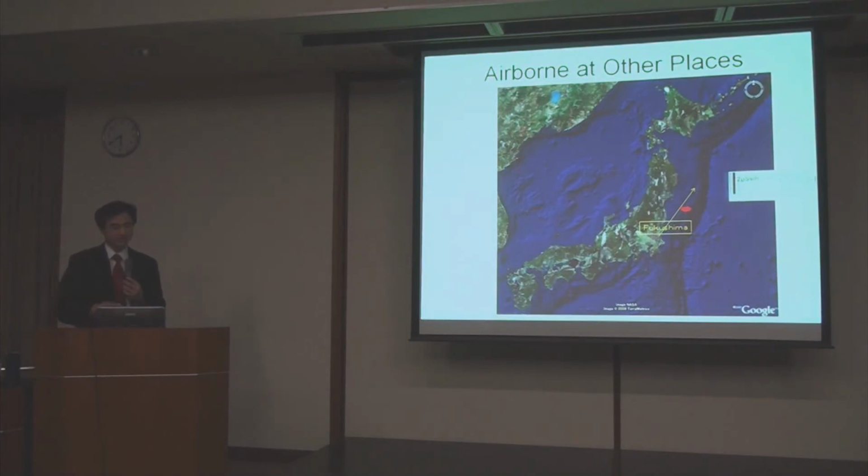But there are other places. Here is Ibaraki, the prefecture south of Fukushima. The full range is 2 microsievert. There were 3 explosions and you can see 3 peaks here. But its level is the same as my trip to San Francisco.